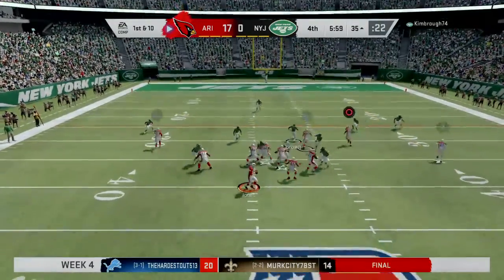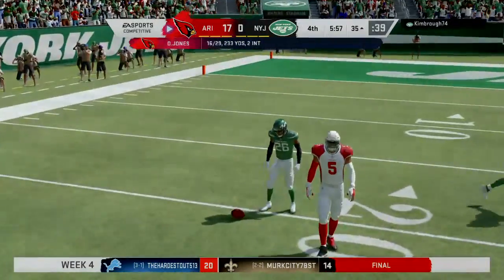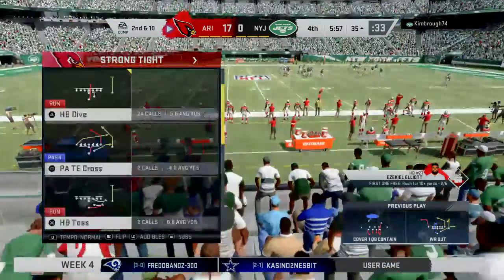Jones on first down. And incomplete. Crisis averted. Almost picked. Instead, second down. The incompletion there stops the clock.